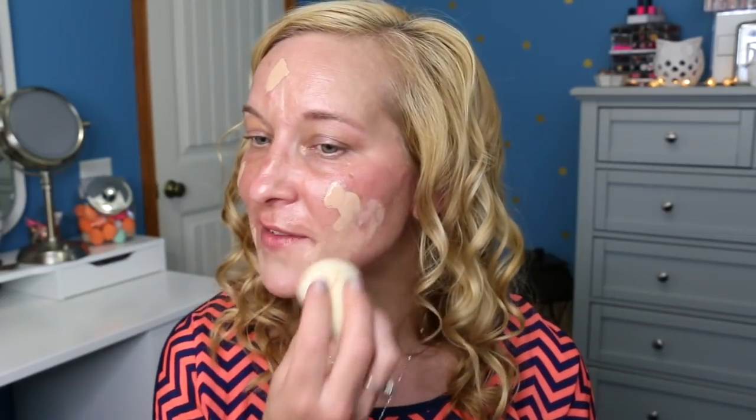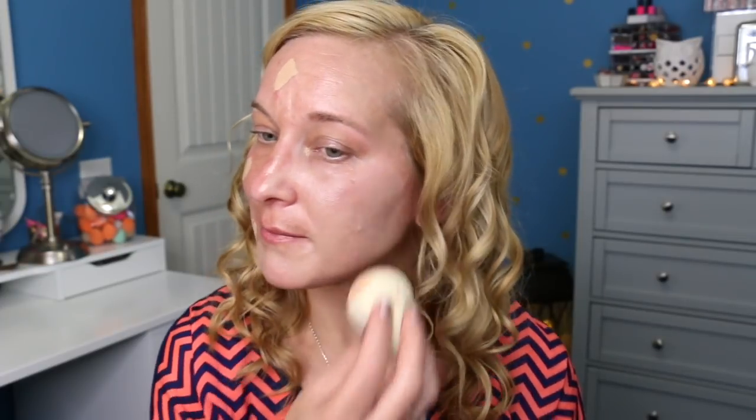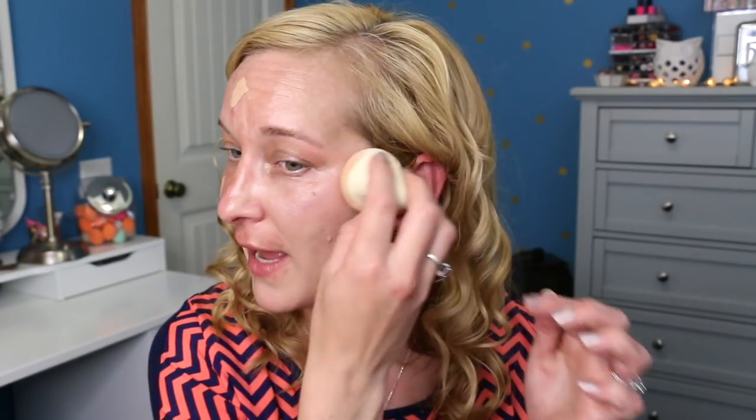So I'm going to finish putting this foundation on here. Like I said, I don't think this is the best foundation for dry skin. I think you want to have either normal to oily skin. With dry skin, I feel like I really have to take a lot of extra steps to make this work. If not, it really looks really scaly on my skin. And not only that, it just really accentuates any kind of dryness that I have going on. So it's not the best for dry skin. I will tell you guys that. It's just not my favorite.